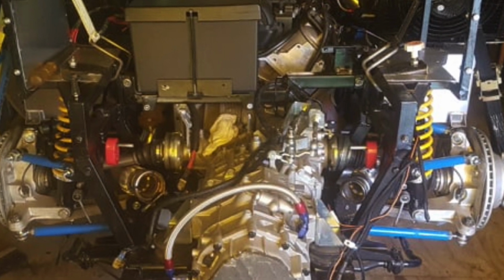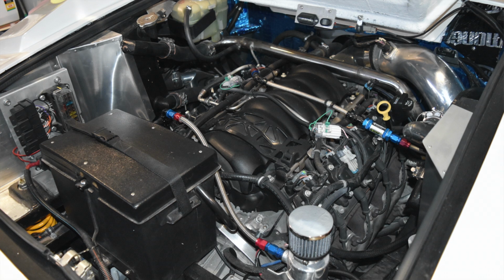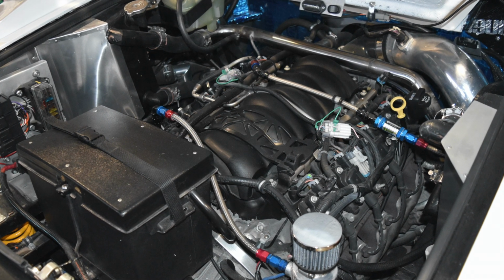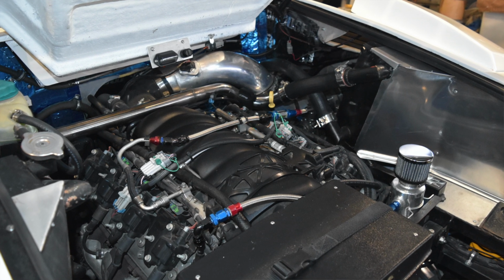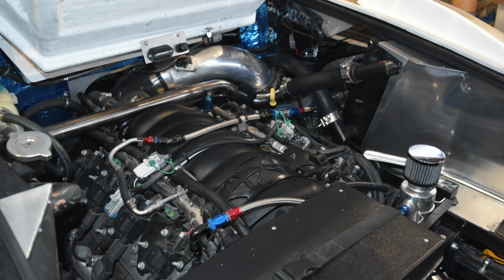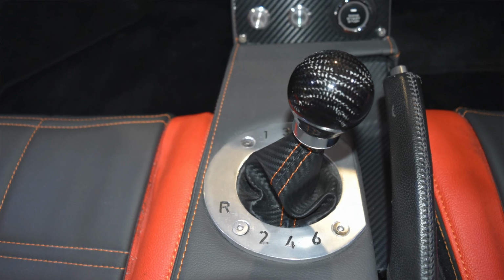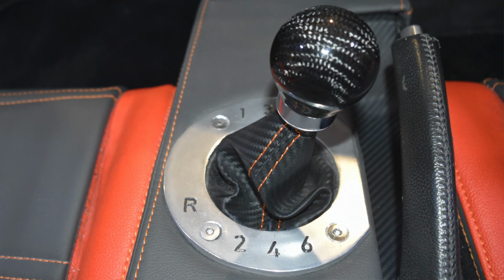Well, it's a 2015 6.2 litre Chevrolet. It's the LS3 motor. A V8? Yeah, it's a V8, and it's running a Graziano gearbox, which is the Lamborghini gearbox behind it, 6-speed. The gearbox itself is also used in the RDR8s. It's the same gearbox. It's actually a four-wheel drive box, but we're only using two-wheel drive on it.